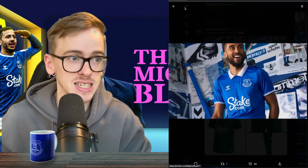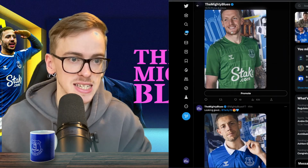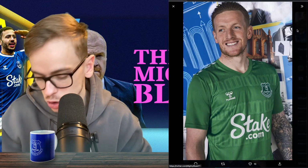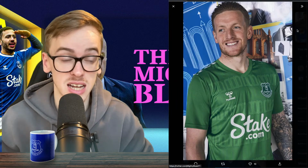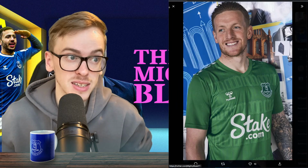Few more modelling pictures there. As you can see, Dominic Calvert-Lewin rocking the new shirt. Looks absolutely fantastic in it. We just mentioned James Tarkowski, Jordan Pickford rocking the new goalkeeper kit. Actually looks much better on than it does on the website. Again, I still have not got a clue what that design is on the front of it, but Jordan looks happy, and as long as Jordan's happy, then I'm happy.